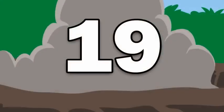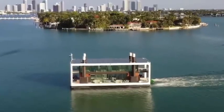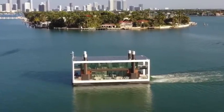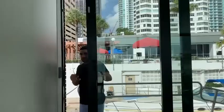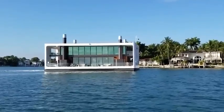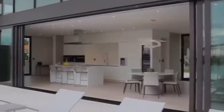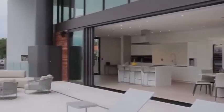Number 19. Floating Mansion in Miami. For a mere $5.5 million, this weird glass box house can be yours. I know, you're tempted now, aren't you? The South Beach, Miami property is a hybrid of a yacht and a villa, but what makes this truly unique is the fact that it can essentially be parked wherever you may choose.